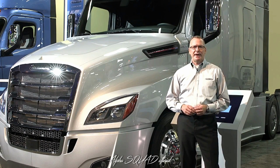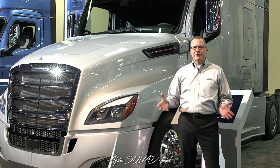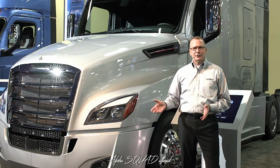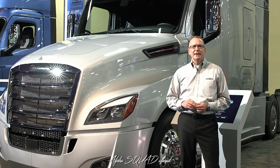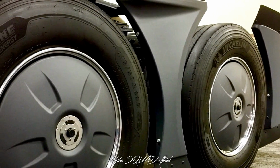The hood of the new Cascadia has more slope. Moving down the side of the truck, we've got the full-length chassis side fairings that provide great movement of air across the truck. We've got new push-button wheel covers that provide aerodynamic benefit without allowing air to get into the wheel cavity. And then lastly, we've got proprietary drive wheel fairings that provide additional airflow.